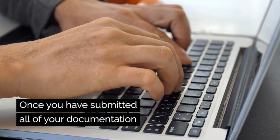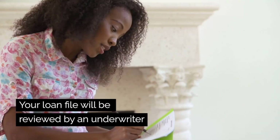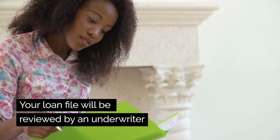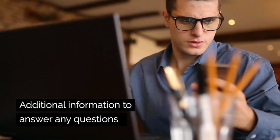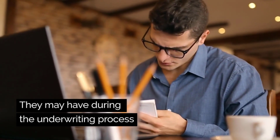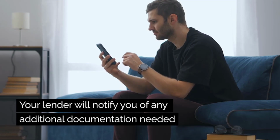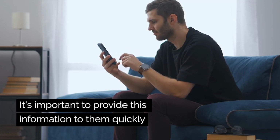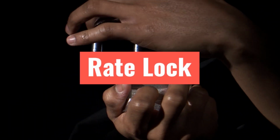Once you have submitted all of your documentation and your appraisal is completed, your loan file will be reviewed by an underwriter. The underwriter may come back and ask for additional information to answer any questions they may have during the underwriting process. Your lender will notify you of any additional documentation needed. Again, it is important to provide this information to them in a timely fashion.